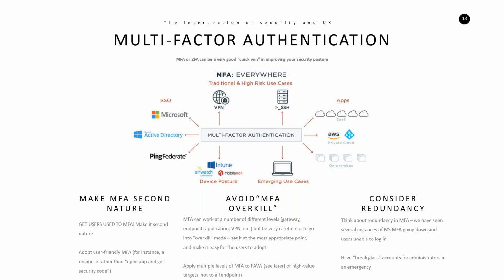But we're going to talk a bit later on about privileged access workstations. You can apply multiple levels of MFA there because they're higher value targets. Another point to make about MFA that I know I've been burned with myself is make sure you've got redundancy in it. Microsoft authentication services went down a couple of times last year and literally nobody could log into our platform. So it's very important to also have maybe a break glass admin account to be used in an emergency that doesn't have MFA attached to it, but obviously that you can audit to make sure people aren't using it for the wrong purposes.